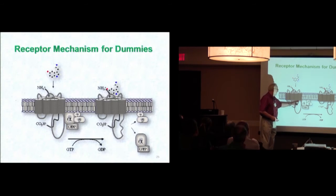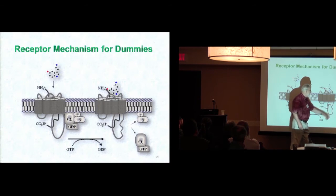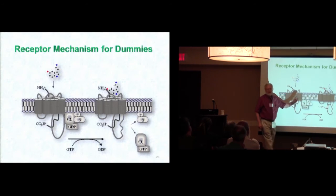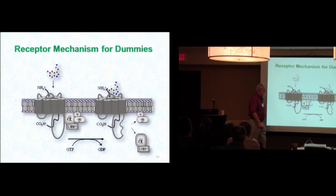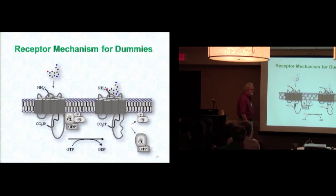These intracellular pieces change. The alpha and beta-gamma subunits dissociate. The alpha subunit has GDP bound, and when it dissociates, it binds GTP. Then we get the alpha subunit, which will interact with signaling enzymes, for example, and the beta-gamma, which will also interact with other signals. So that's what happens.